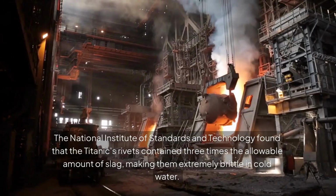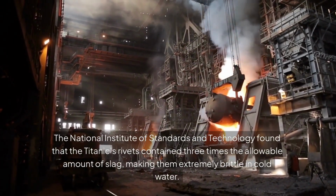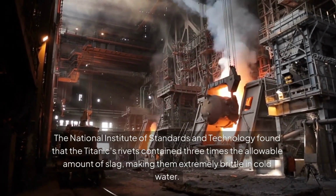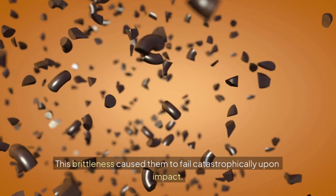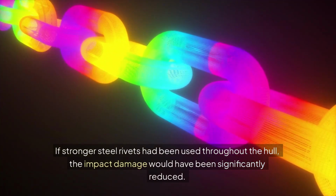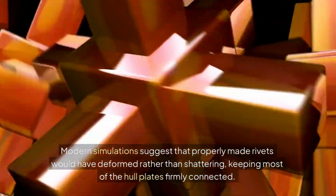What if the Titanic had been built with properly made rivets containing less slag? The National Institute of Standards and Technology found that the Titanic's rivets contained 3 times the allowable amount of slag, making them extremely brittle in cold water. This brittleness caused them to fail catastrophically upon impact. If stronger steel rivets had been used throughout the hull, the impact damage would have been significantly reduced.